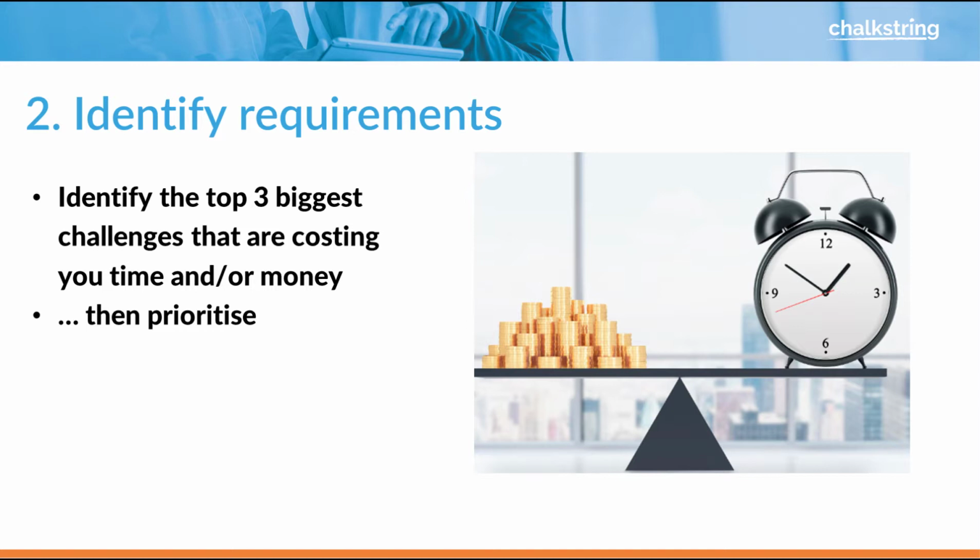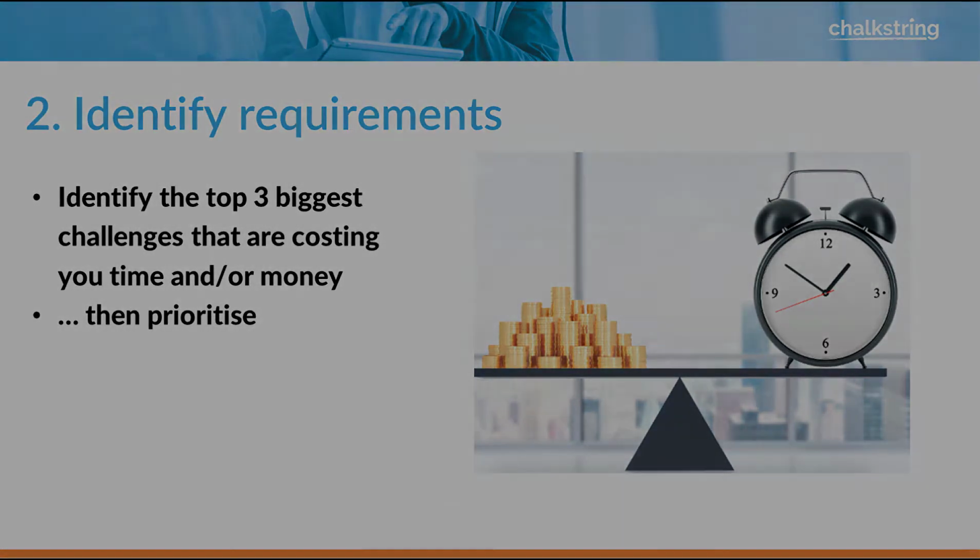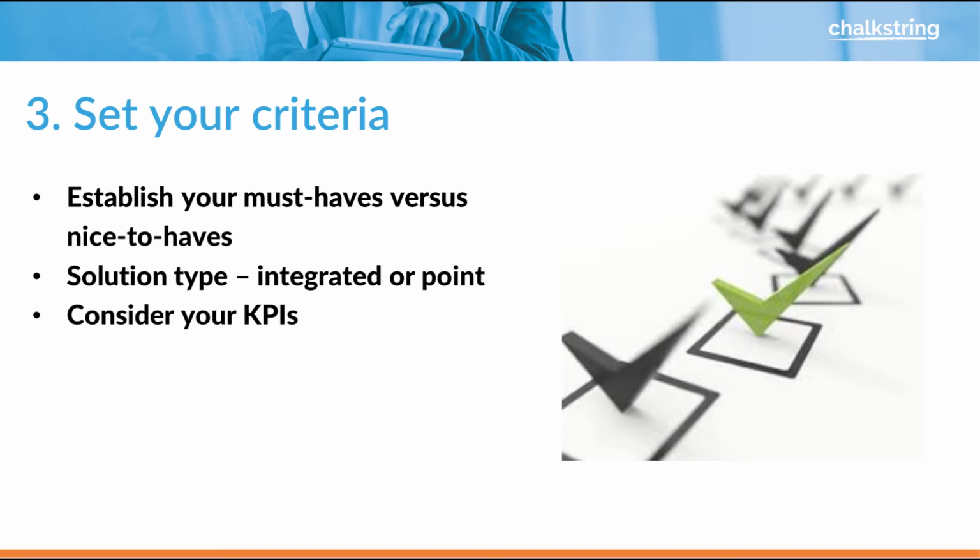Consider whether you want to fix a single problem with one solution, or whether you could solve several problems using an integrated solution. By identifying your overall goal, it will be a lot easier to prioritise. Now your priorities are set, establish who will be involved in the decision-making process and set your selection criteria. You'll want to consider the must-haves versus the nice-to-haves, and you need to be realistic. No off-the-shelf system will work exactly as you want, so you need to determine what you can and cannot compromise on. And this will make it an awful lot easier to compare solutions, as no two technologies are identical.